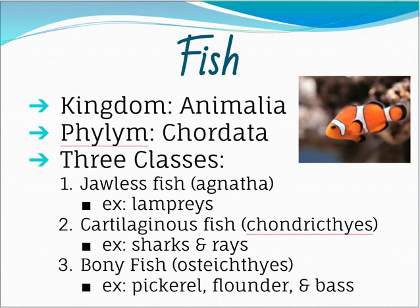The final class of fish are the bony fish, which is what you normally think of when you think of fish. Like their name infers, their skeletons are made up of bone rather than cartilage, and they come in a variety of shapes and sizes. Most of what you're catching when you go out on a fishing trip are bony fish. Things like pickerel, flounder, bass, northern pike, all of those. And most of what you see in a fish tank are bony fish, like our guppies, and a clownfish and mollies and all sorts of other critters. There's a huge diversity in bony fish.